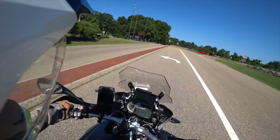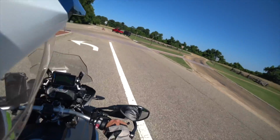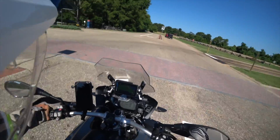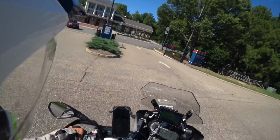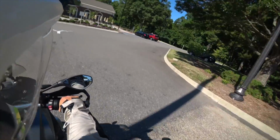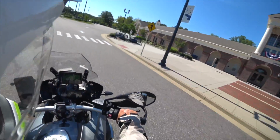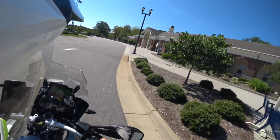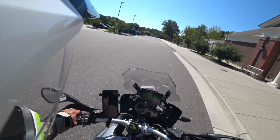Okay, we're going to make a quick turn in here to the American Revolution Museum at Yorktown. It is directly across from the start of the Colonial Parkway. I'm going to run in here for a second and make a quick restroom stop and change the batteries in my camera, and then we will start the parkway.